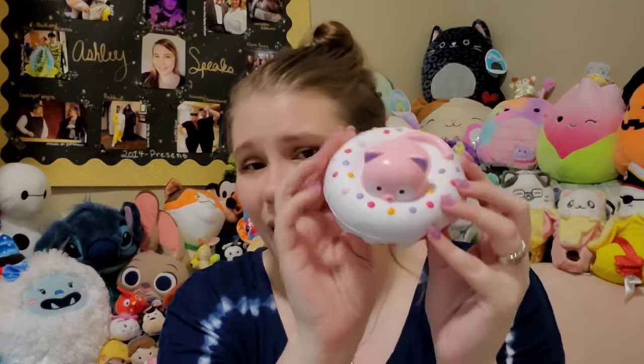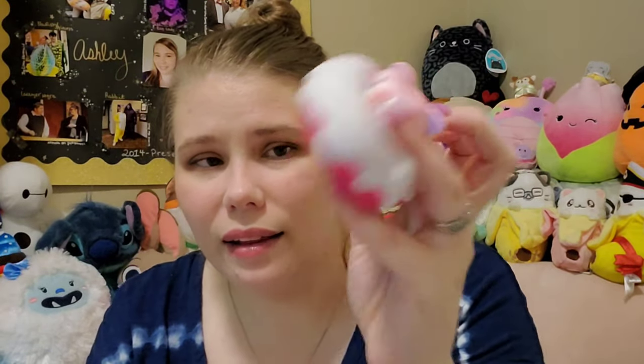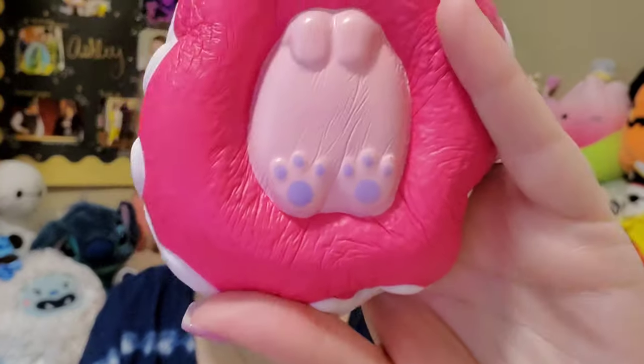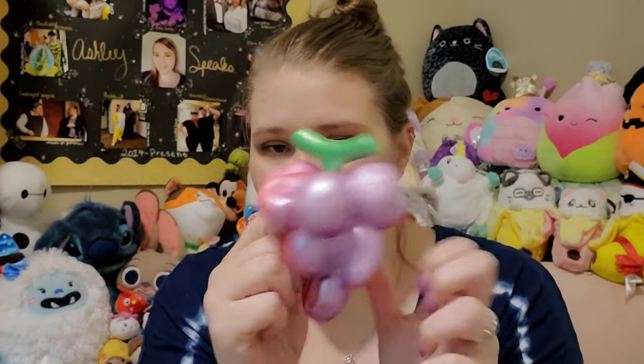Which one was your favorite? What did you like? My favorite has to be Kathy Cat and the donut. I love her. She's so soft. She's so cute. I love you can see her little beans. They're so cute. The grapes are super cool too though, because they're a different kind of squish where you can kind of squish the little actual grapes, I suppose. It smells so good. And I like that I got a bonus.